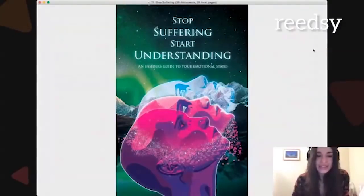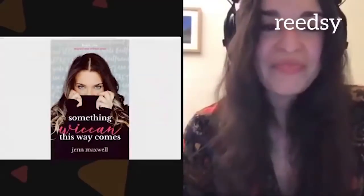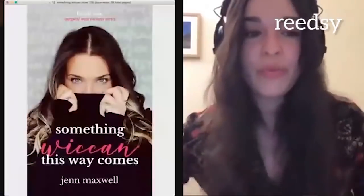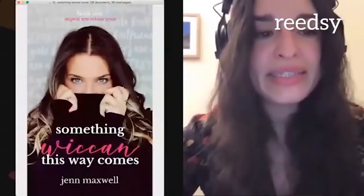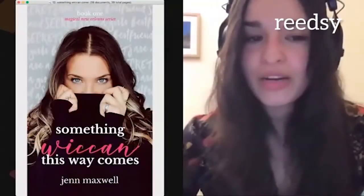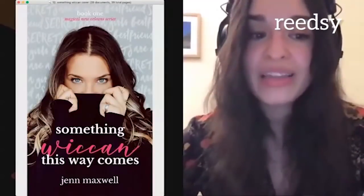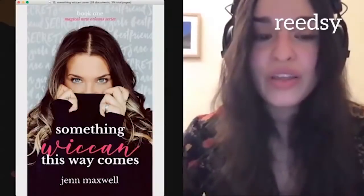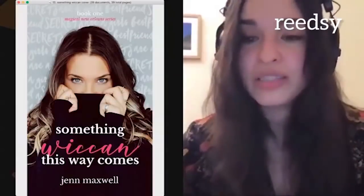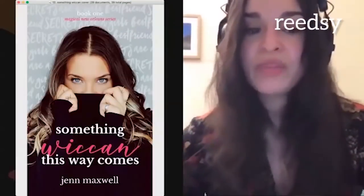Yeah, so next we have This Way Comes Something Wiccan. This is a super cute cover, and I think it can work really well in women's fiction romance. But from my note here, it says it's a paranormal romance. So if you're trying to avoid using the paranormal aspect of the story, then stick to it. I think it's great. But if not, I think it's worth finding an image that can work with the balance of paranormal and romance. Just because right now it does say romance to me, but it doesn't say paranormal.